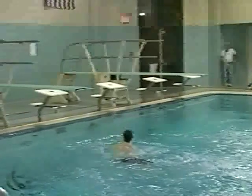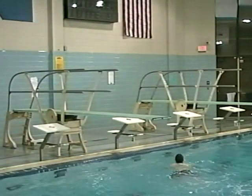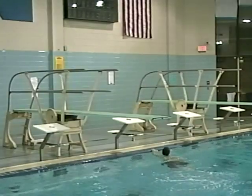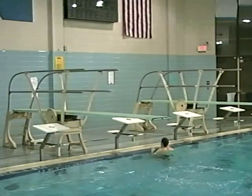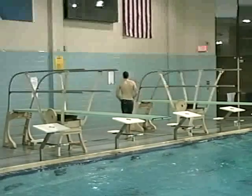So there's a forward double tuck position. 6, 4.5, 4.5, 4, 5. Pretty good considering he wasn't on the end of the board when he jumped in. But that kid gets tremendous height off of his jumps.